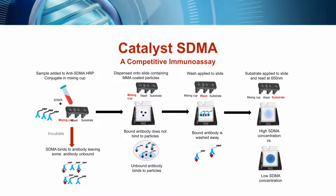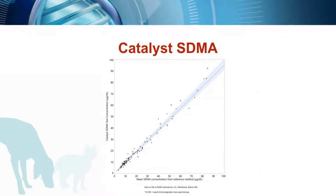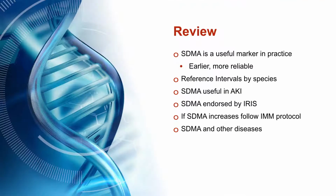They've compared it back to the gold standard liquid chromatography assay. It compares well with that, and compares well with the reference laboratory assay. So it's going to have the same dynamic range and the same reference interval, and they've done studies showing it compares well to the LCMS assay.